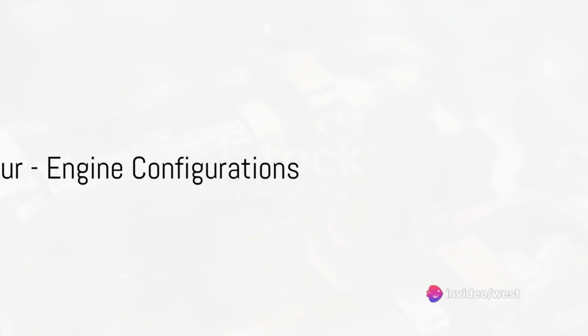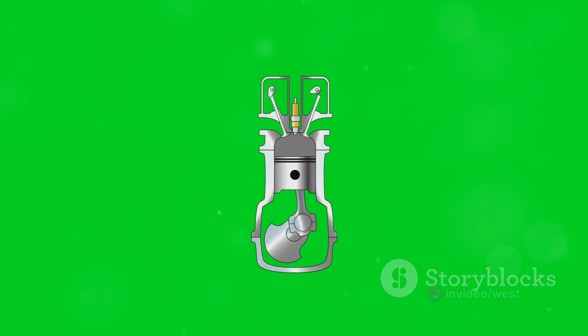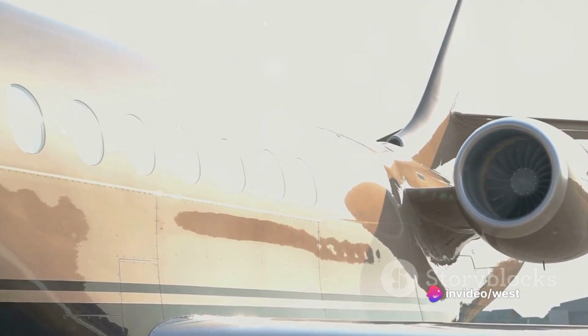Step 4. Engine configurations. Engines come in different configurations, each with its own set of advantages. Inline engines, V-engines, and flat boxer engines are just a few examples. The configuration affects the balance of the engine, its size, and even the sound it produces.